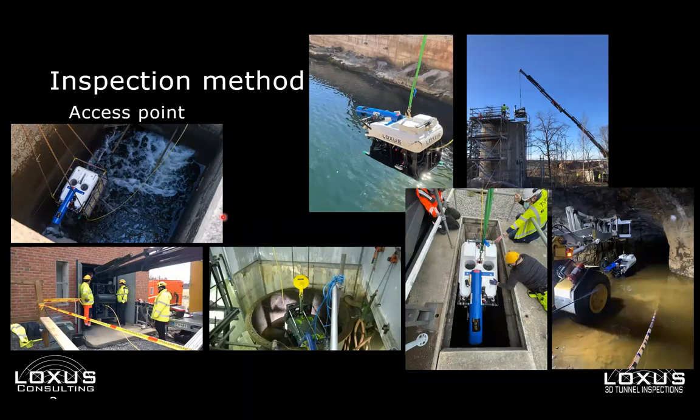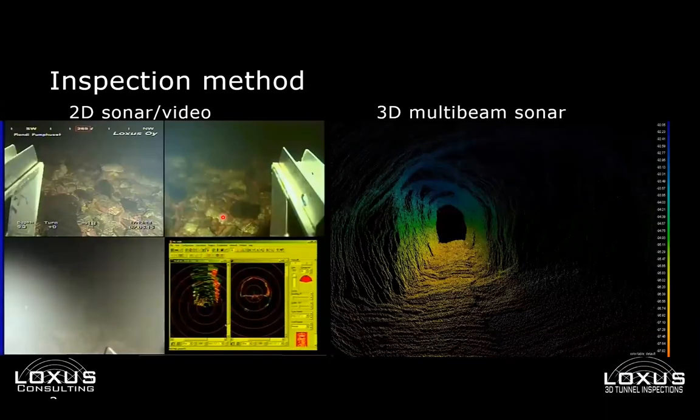So once we got the ROV in the water, we disconnected and started the inspection, with all our personnel, operators, and geologists or engineers sitting in the control center on the surface, basically doing this first assessment, navigating through the tunnel and trying to record as much data as possible, observations, and use the data for the navigation and interpretation.